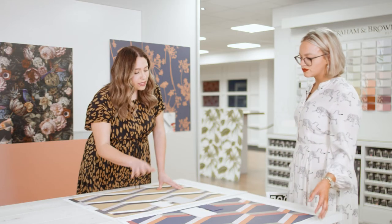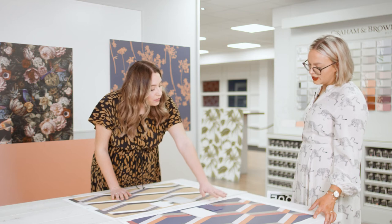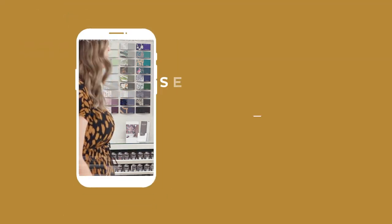So we've also introduced a new paint colour called Sweet Potato Pie, which is this lovely spiced orange colour. The colours really lend themselves to metallic hints as well. Even though it's not gold, it does lend itself to working with a gold palette. It's for a bold person who wants a bold wallpaper.